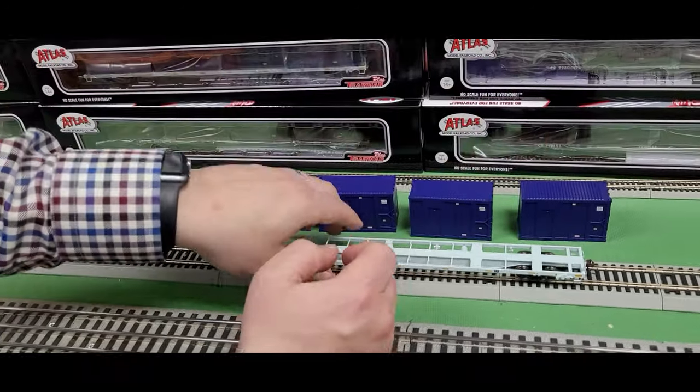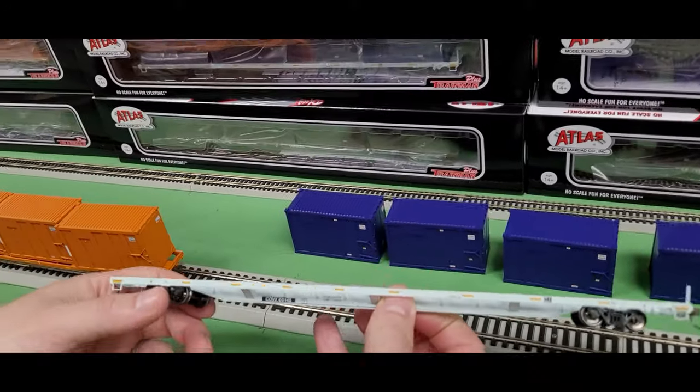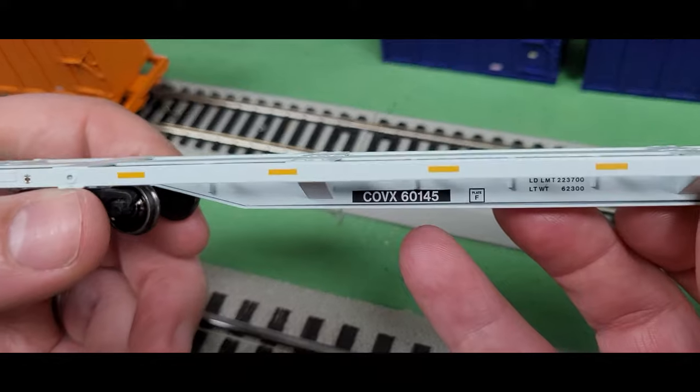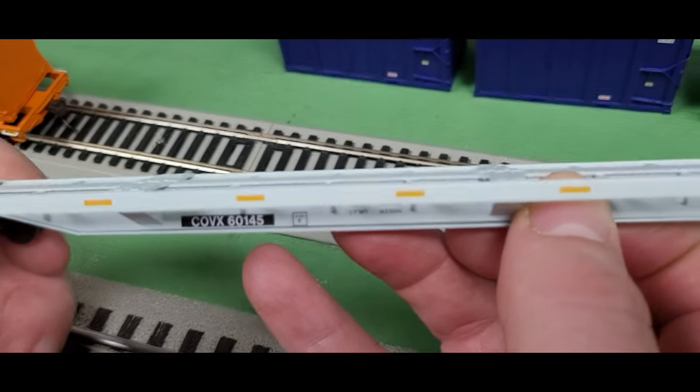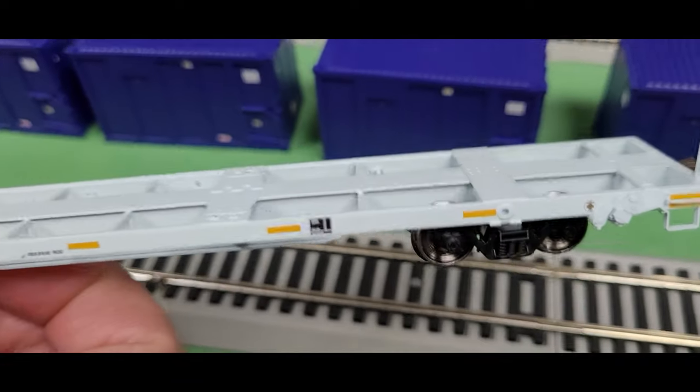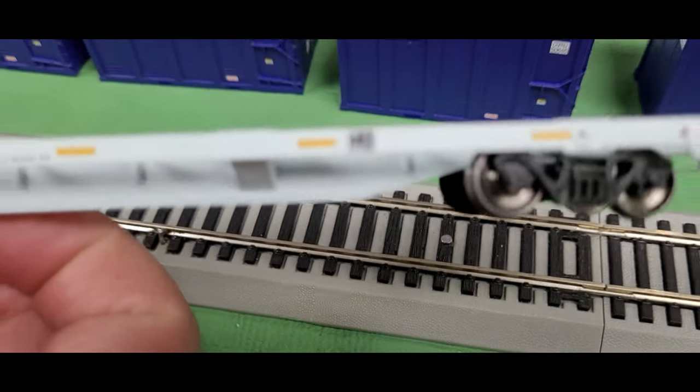And then the car here is actually die-cast metal. There are actually some other detailing parts that go with these cars. However, I didn't want to take them out of the package, but there are other detailing parts that you can add to these. As you can see here, as I mentioned, this is die-cast metal. This is a well-constructed car. It has metal wheels, so it glides on the rails with no problem.